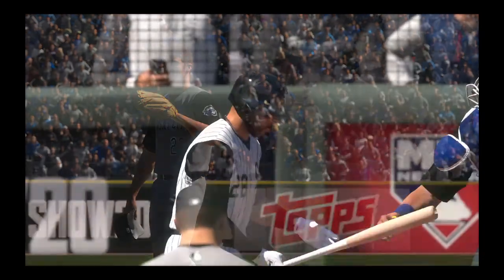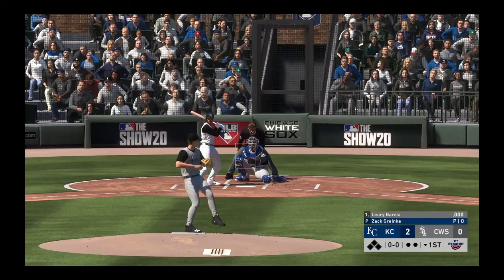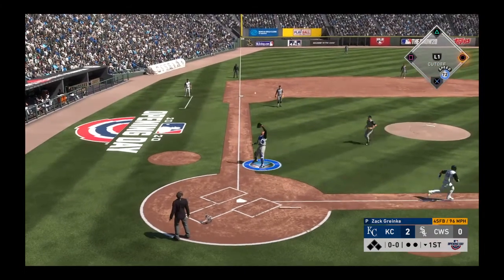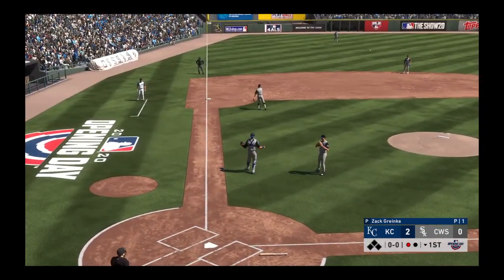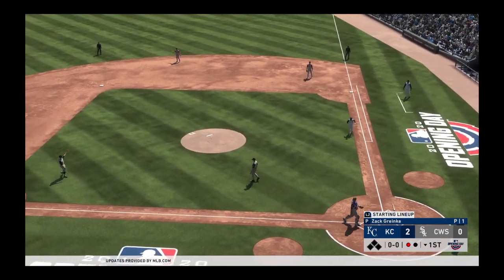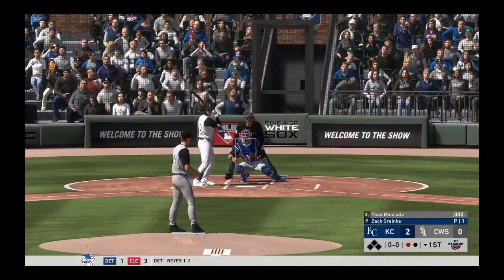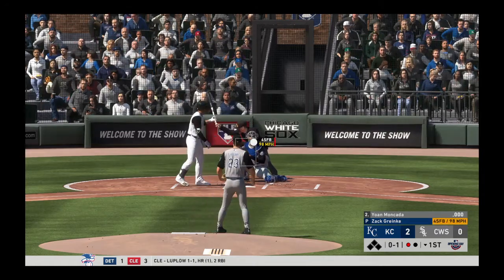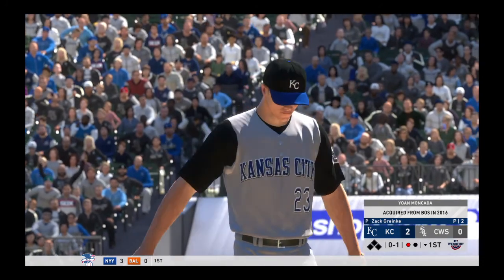Zach Greinke is on the mound for the season opener on the road in this one. Dan Plesac, what's the word on him? We're looking at one of the top pitchers in the league right now. Solid win total from last year, and he'd like to win a whole bunch of games in this new season. He's a good pitcher, and he normally pitches good at the beginning of the season, and he rides that storm out all the way through the end. It'll be interesting to see what kind of start he gets off to this year. Yoan Moncada is at the plate as he takes a cold strike one.